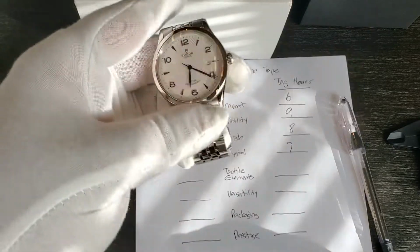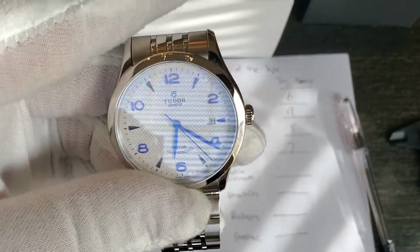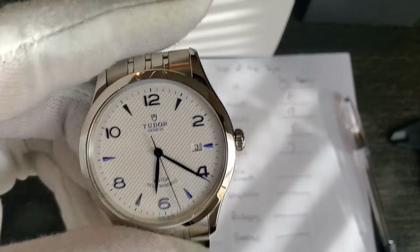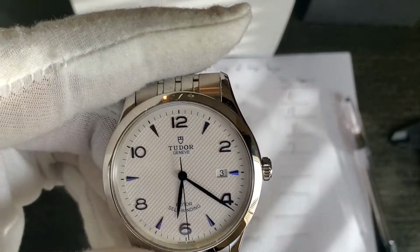As far as tactile elements, when I say tactile elements, I basically mean crown action, bezel action, and the clasp. So as far as the crown, it is very small.